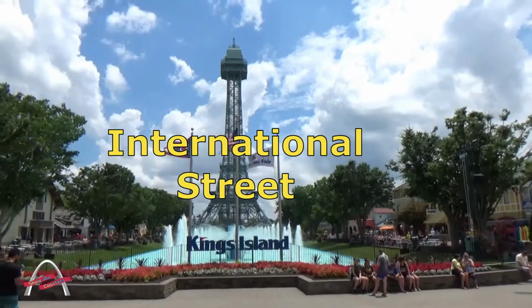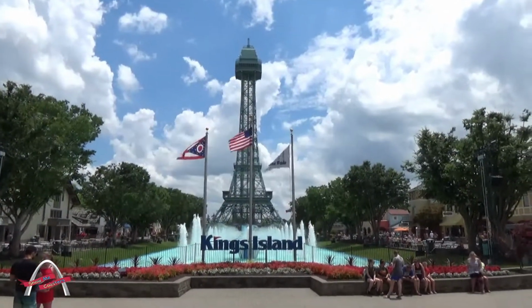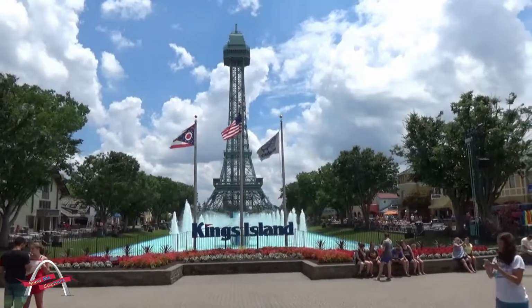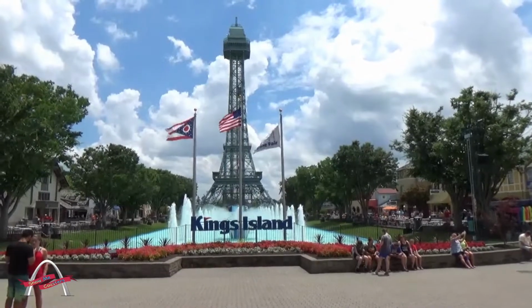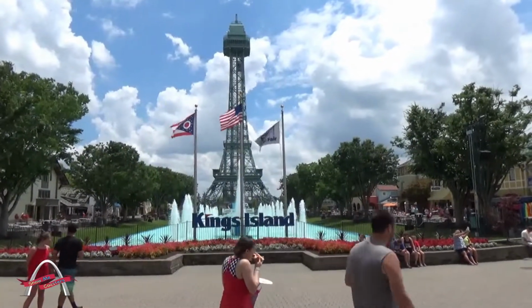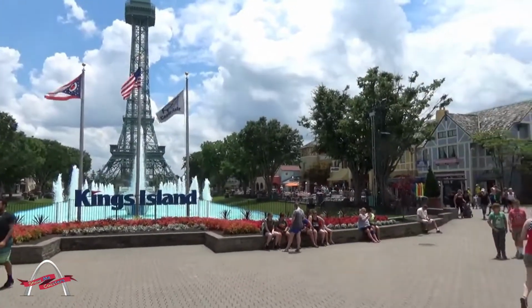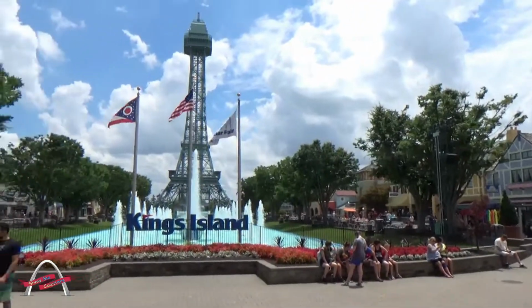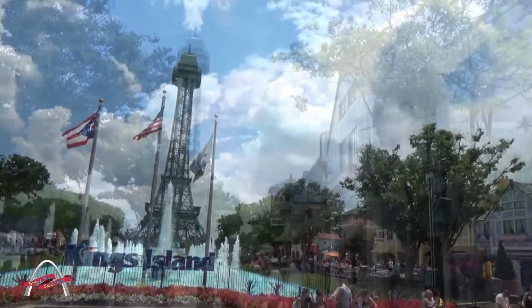Well folks, we just came through the gate, and this is one of the most breathtaking views that you can see when you come in through the gates at Kings Island. There's the Royal Fountain with the Eiffel Tower in the background framing the shot. We're on International Street right now. International Street is themed to a European villa. You'll notice different architecture from different areas around Europe.